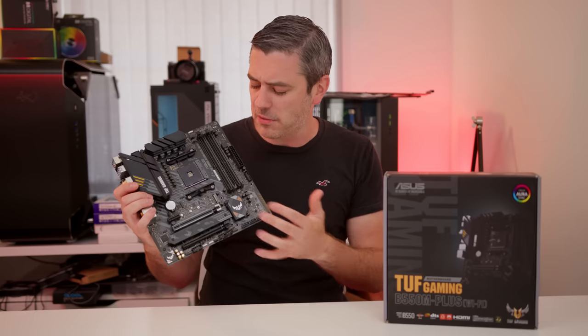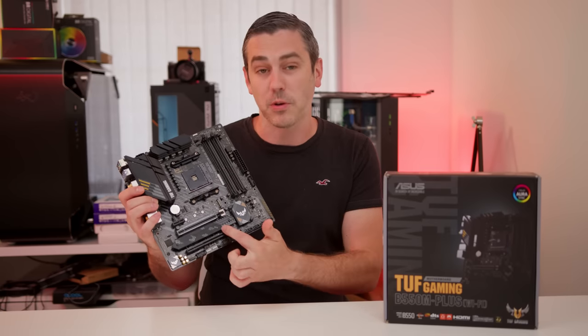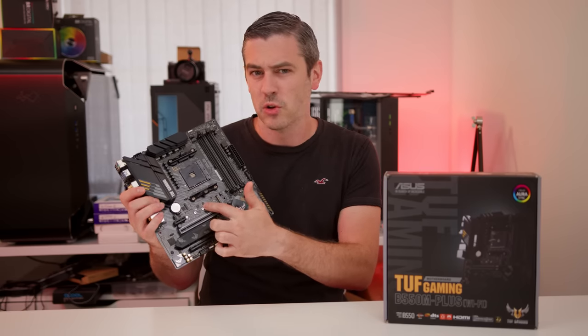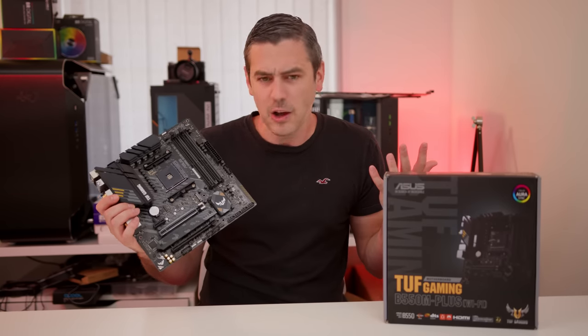The weirdest thing about this board is this top M.2 slot, which is PCI Express 4.0 compliant, while this bottom one is PCI Express 3.0. But this one has a heatsink and this one doesn't. Do ASUS not realise that PCIe Gen 4 gets a lot hotter than Gen 3? Little bit of a weird one.